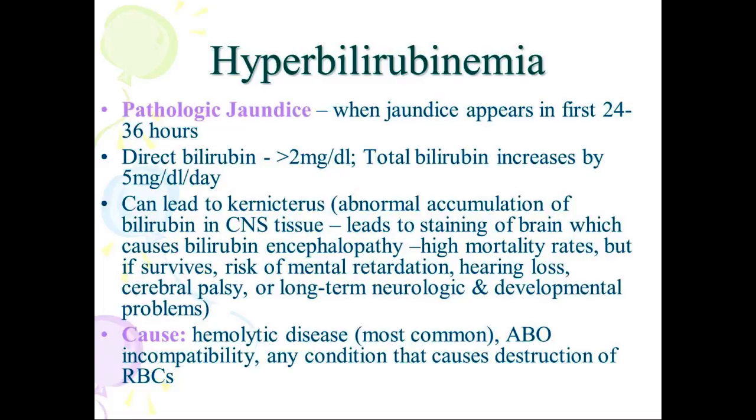But if that infant does survive, they usually have long-lasting mental problems, developmental delays, that sort of thing, hearing loss, cerebral palsy, or long-term neurologic and developmental problems.